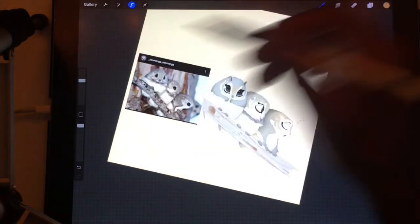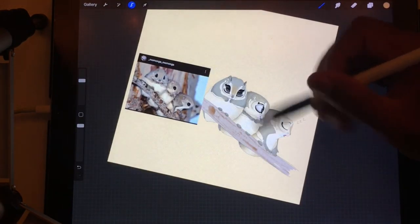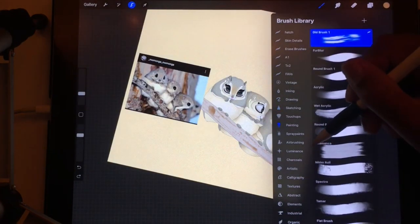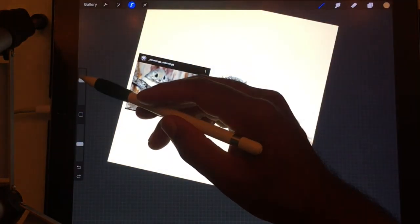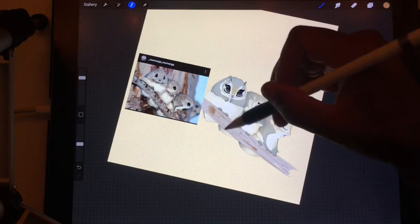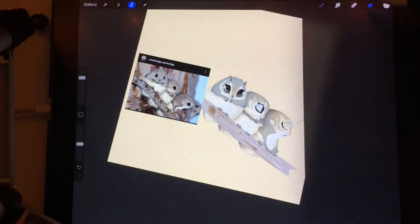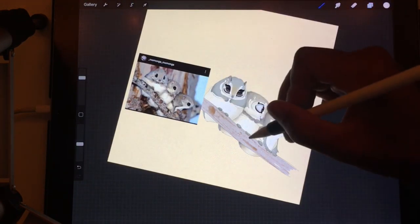What's another nice brush that maybe I can get away with some texture? No. Need some sort of like speckle. This is when you can go down the rabbit hole, looking for certain textures. It's not bad. Actually, I'm going to go back to the original color. I'm going to make it a little lighter. And I'm going to merge these.